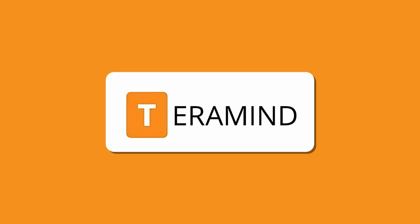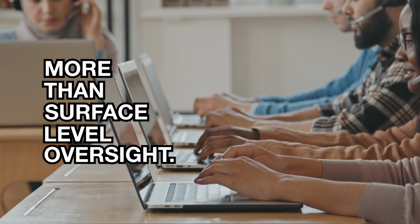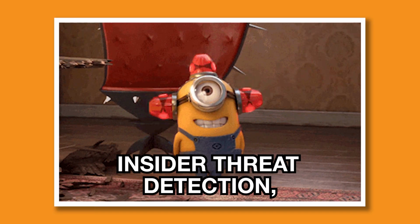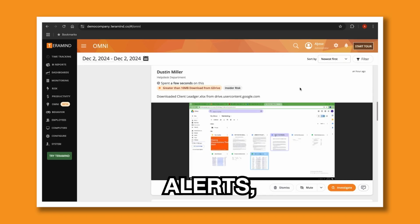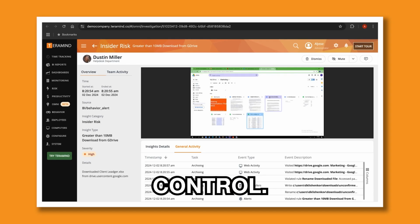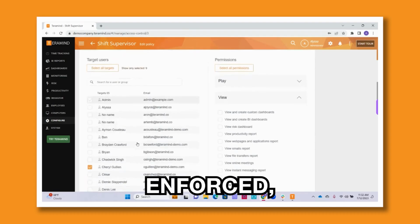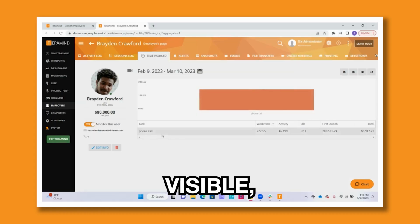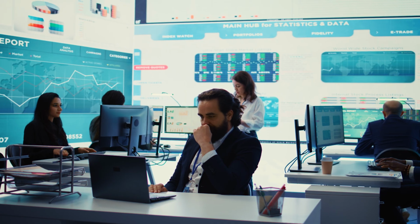Number 1. Teramind. Teramind is built for teams that need more than surface-level oversight. It combines behavioral analytics, data loss prevention, insider threat detection, and forensic auditing into a single platform. You get real-time alerts, live session playback, keystroke logging, and remote desktop control, along with full customization over what's monitored, how policies are enforced, and which user groups they apply to. Everything is visible, traceable, and designed to scale from one department to your entire enterprise.